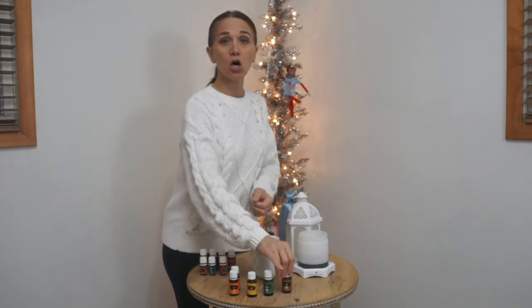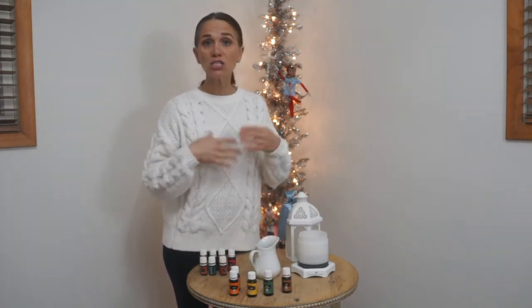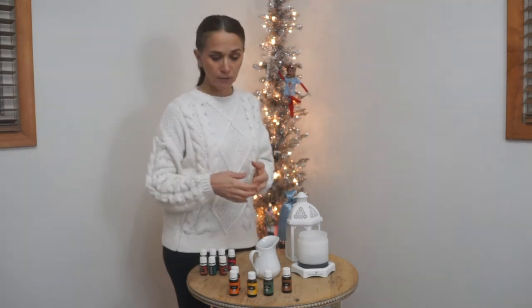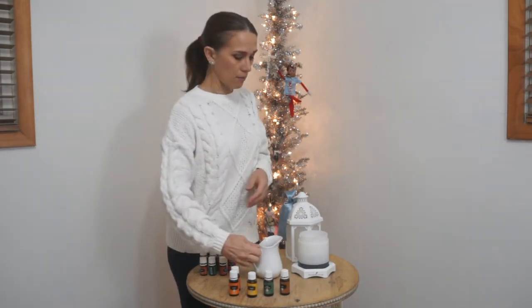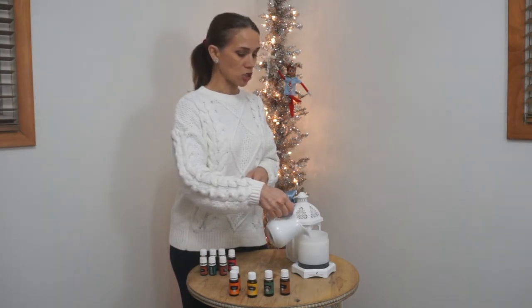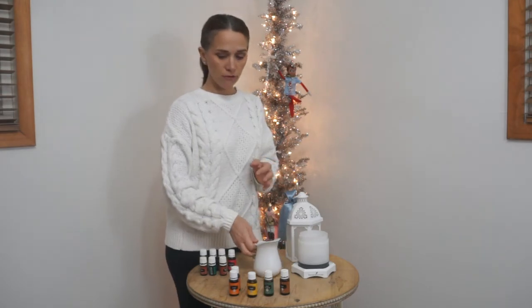And then we have our clove yet again. The clove is great because it also does help kill bacteria and germs in the air. So I like to diffuse this a lot in the winter and holiday season just because it does help with that. Yet again, we're going to fill our diffuser to our fill line, and you're just going to have to check with your diffuser's instructions to see where the fill line is.